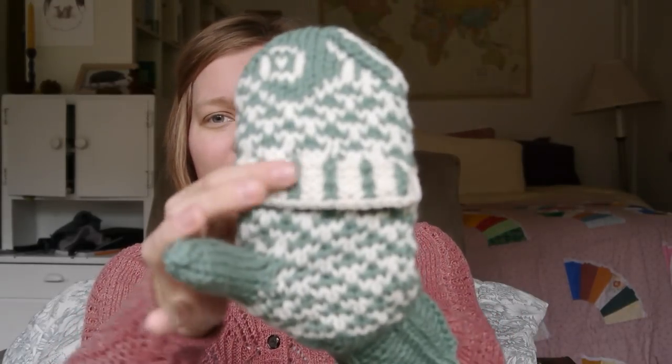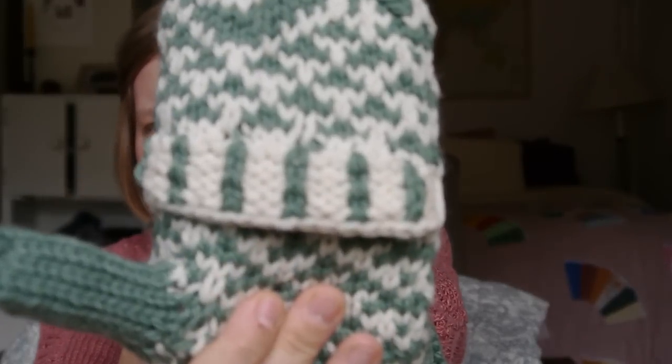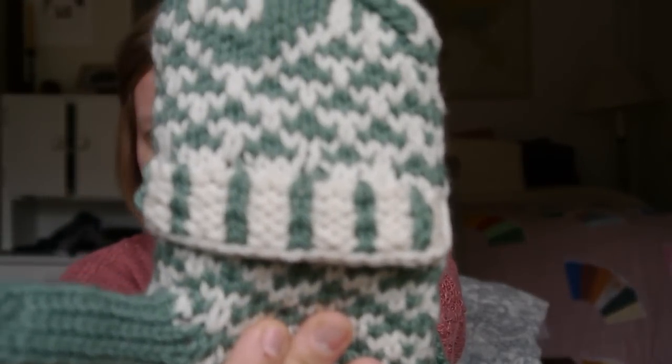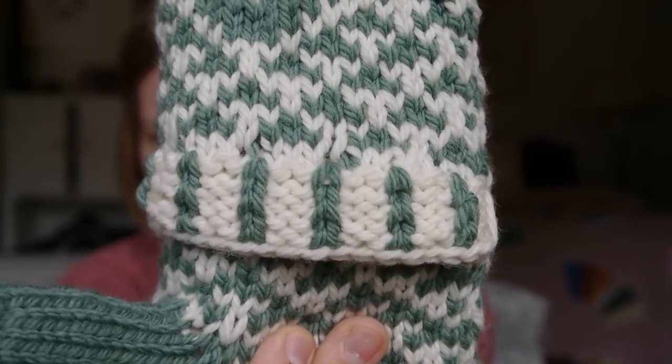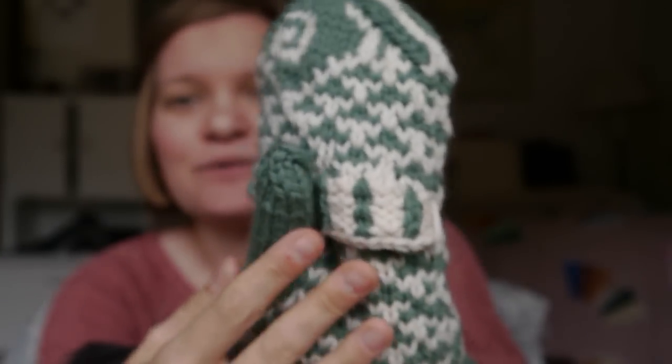And I'm quite proud of myself because I think I managed to make the convertible cuff bit look quite a bit like gills. Come on, camera, be proud with me. There we go. So, yeah, I think it looks really cool.